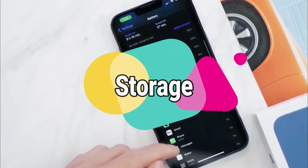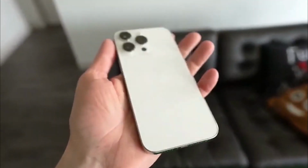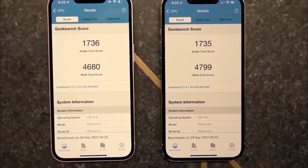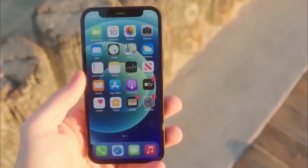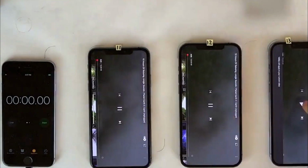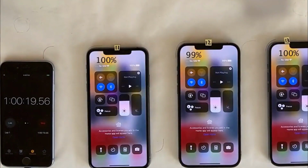Number 2. Storage. Base storage still starts at 128 GB, but at the top end there's a new 1 TB option. The iPhone 13 Pro model offers a 1 TB storage option. This is a ludicrous amount of storage for a phone, but it's fitting for the Pro versions. Apple will also let you shoot videos in ProRes this year, but it's there if you buy an iPhone that has enough storage to handle it.